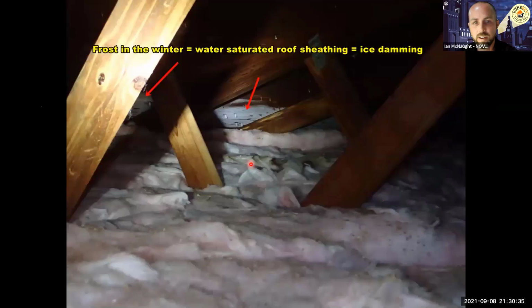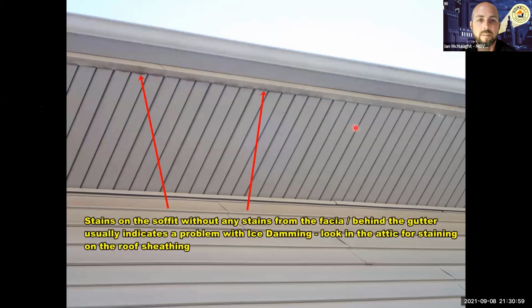All right, here's a picture of, I believe it's the same attic here, but inside the attic, here you can see frost on the roof sheathing, okay? If you see frost in the winter on the roof sheathing, it equals water saturated roof sheathing, which usually equals ice damming. All right, so pay attention to that. Look for those little signs there.